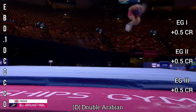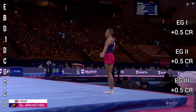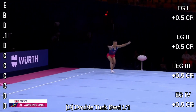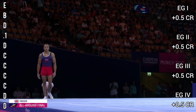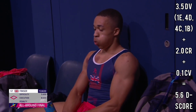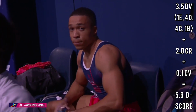Polished and very precise Arabian double front is what I believe is the penultimate tumbling line. Round off, full twisting double tuck. Joe Fraser, the reigning British all-around champion. He's also the reigning English all-around champion. 13.633 for Joe Fraser.